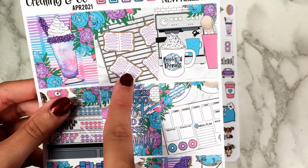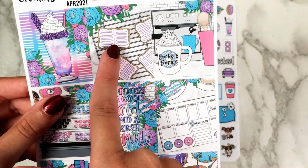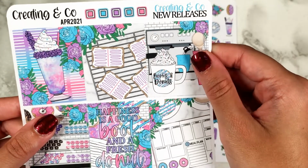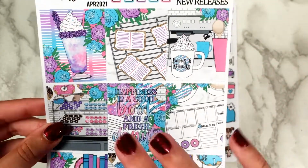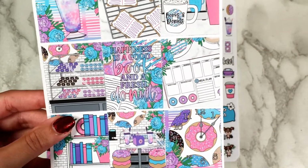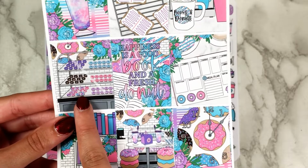These are, I'm assuming, donuts. They look like cookies, but I'm assuming based on the theme that they are donuts shaped like books, which is super fun. Then we have some kind of coffee maker over here and a mug of coffee up front. I do like the drink elements, not just donuts, because I do love fancy drinks. And then over here we have a little display case at a donut shop.